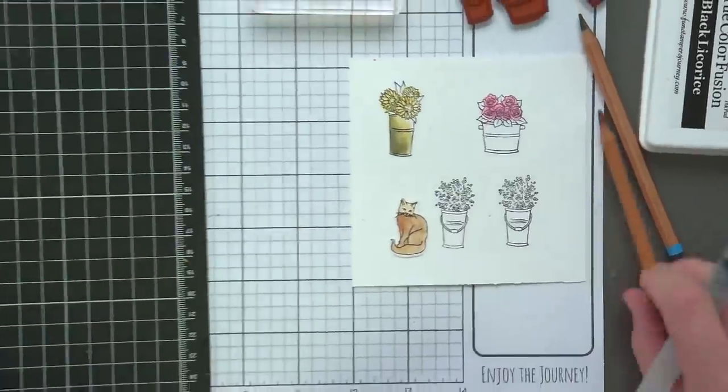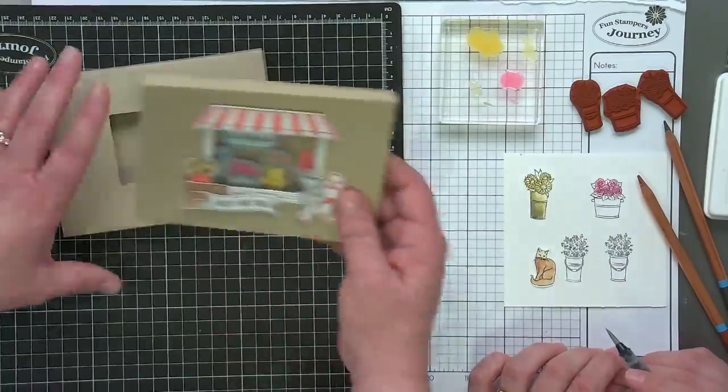So I actually am going to skip to my finished project on this one because we don't really have time to do all the coloring and all the layering, because I also want to show the card with your watercolor things. But check this guy out.